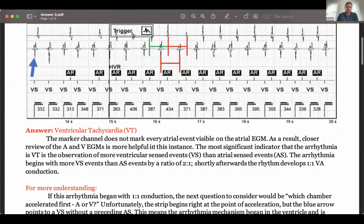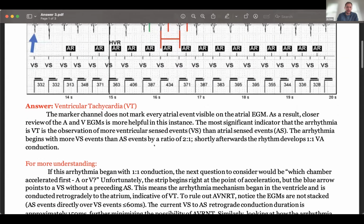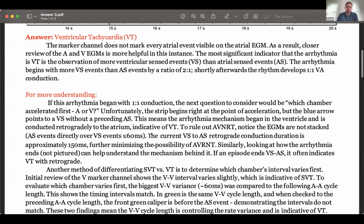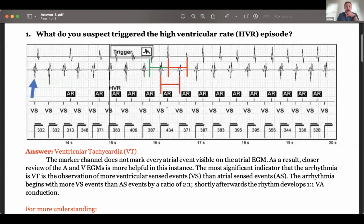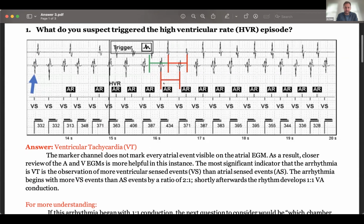And then I will send this out with the full description of what's going on. He does a really good job of explaining what we're actually seeing here, and how you can measure, for example, this V to V timing here and compare it to the V to A timing and see that it's the same. But then if you track it forward, it doesn't link up with the A. So this indicates that if we did not see this half of the screen, your ventricular event is actually driving your atrial event in retrograde. So this is VA retrograde conduction.